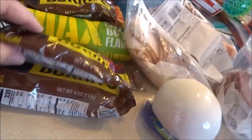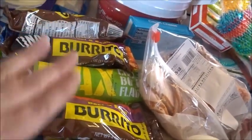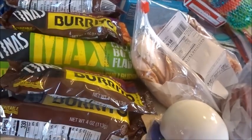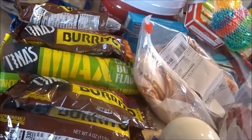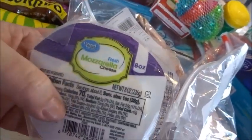Andrea picked up a variety of frozen burritos, chimichangas here, just something quick he can stick in his briefcase and take to work. The dogs are talking in the background, of course. Picked up a fresh mozzarella ball. Andrea went over to the deli while I was shopping.